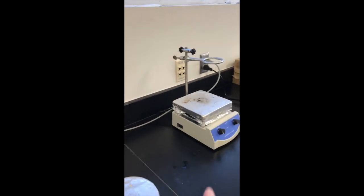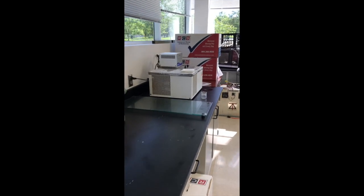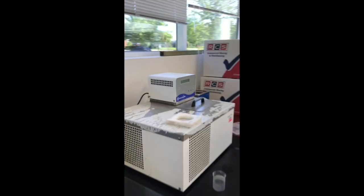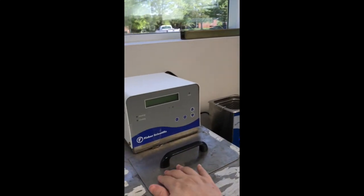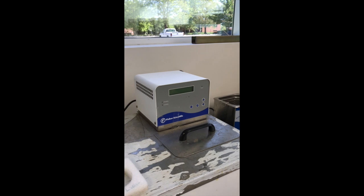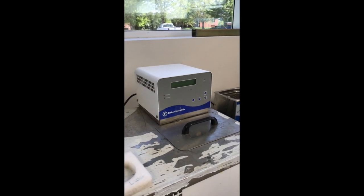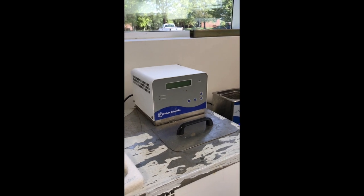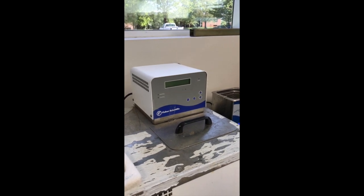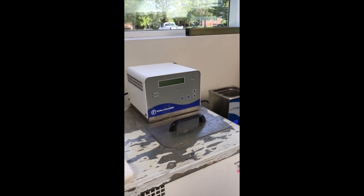And then we have hot plates. This is another hot plate. And then we have our balance. And then we have a water bath. This water bath, we have the reservoir here. We can put our sample there for weeks sometimes, keep it at sub-zero degree C temperature. Because when we grow nanoparticles, we don't want to grow very fast. When we go to low temperature, we slow the process down.